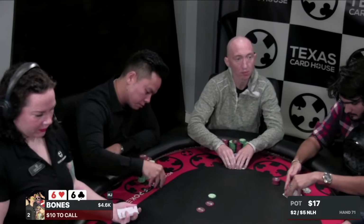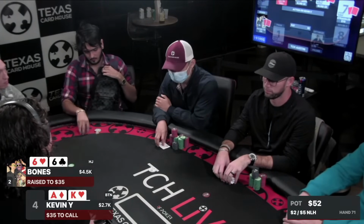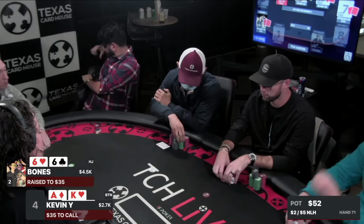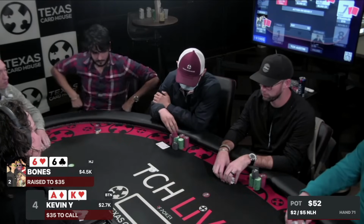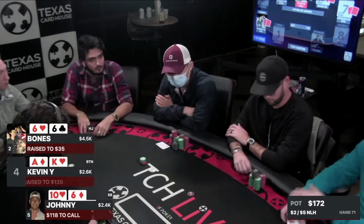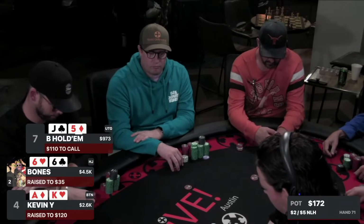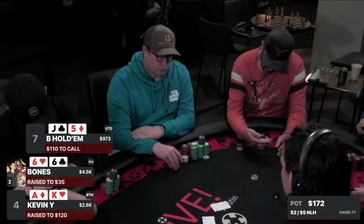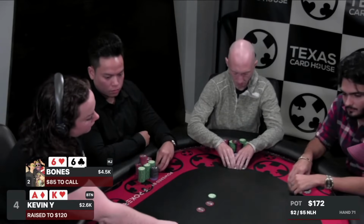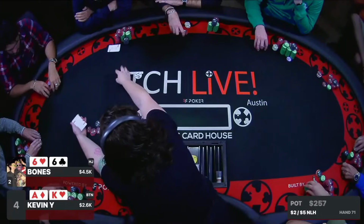Raise to 35. Ace king now for Kevin. His is not the suited variety against pocket 6s of Bones. Almost a coin flip here. 120, the re-raise from Kevin. See if Bones can go back to back with the quads here, as he does make the call.